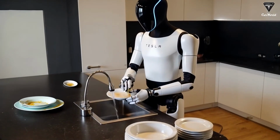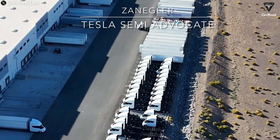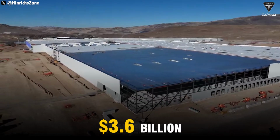Clearly, the demand for this robot is expected to be much higher than for the semi-trucks. However, this does not mean that Tesla is not investing in the semi. Otherwise, they wouldn't have built a massive 4 million square foot factory with a $3.6 billion investment.